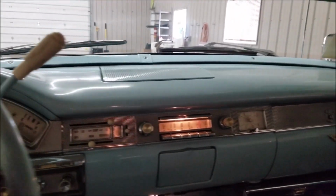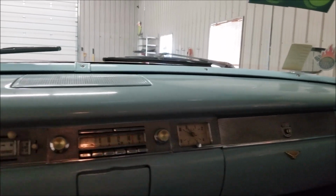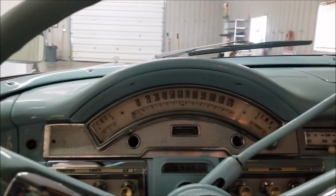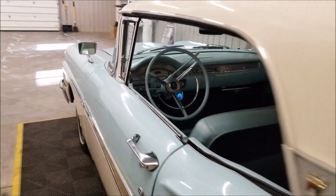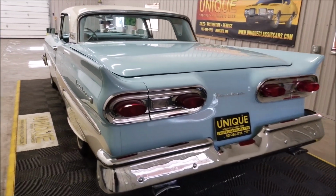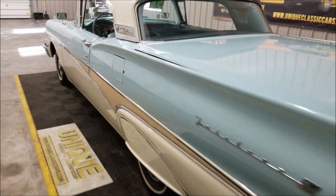Power top button is down there. You don't even hear the radio working. And like I said, I am in a metal shed, so reception is not the greatest in here, but I want to let you know it did work. We're going to go ahead and check out that engine bay, and I'll slip around to the back of this car so you can hear it run. Listen to that nice little rumble coming out of that 352. Great sounding car.